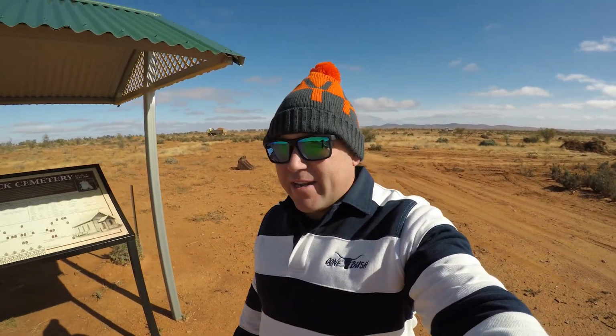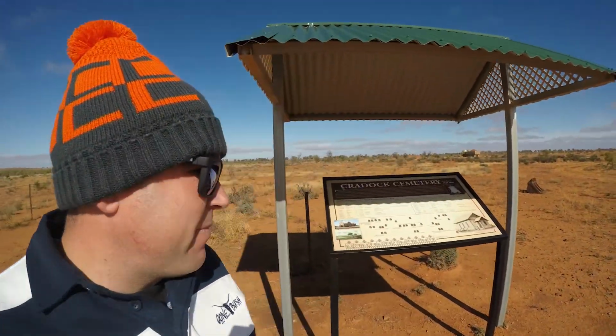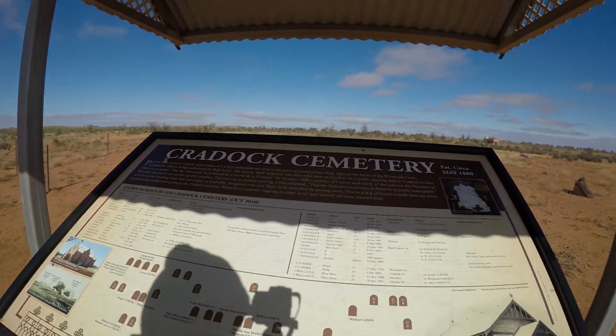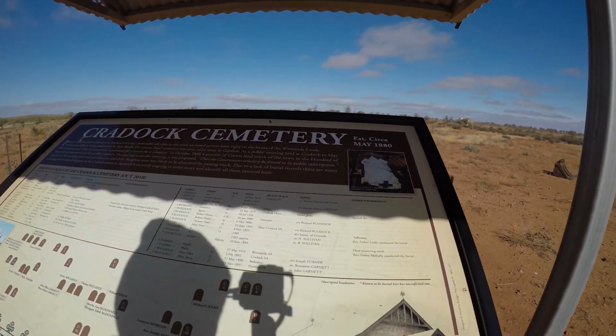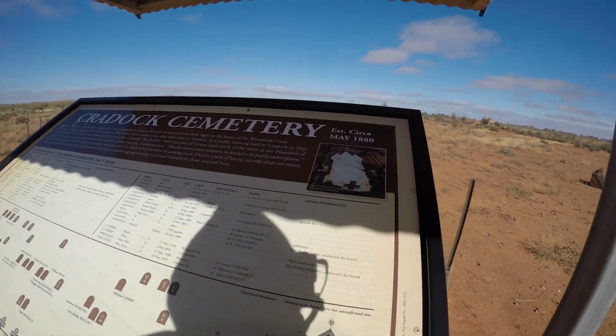Alright folks, we've come down to visit the Cradock Cemetery. Excuse the noise, there's some guys on site doing a bit of work and the wind is absolutely howling, so hopefully you can hear okay, we'll persevere. But a little bit of history about the Cradock Cemetery. It was estimated it was established back in circa May 1888, the original gravestone of Lawrence Riordan.